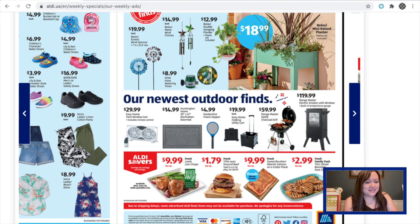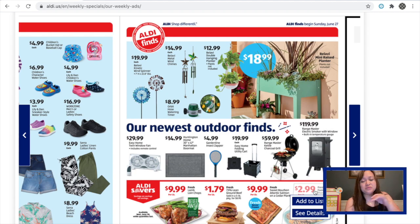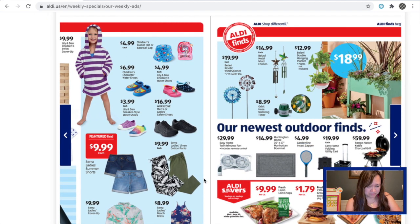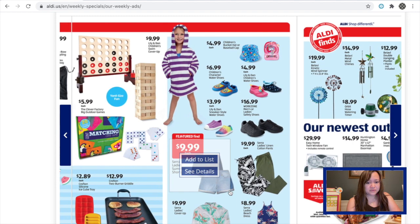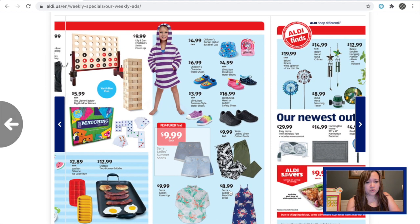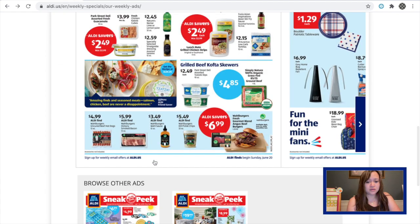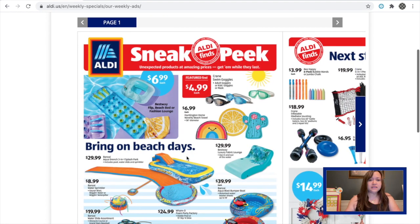Okay, this definitely took longer to do it this way. Tell me, do you like the video like this, where you might be able to see stuff a little clearer, and then we can click on the item to see if we can find out more information? Or is it better to just take the paper ad?